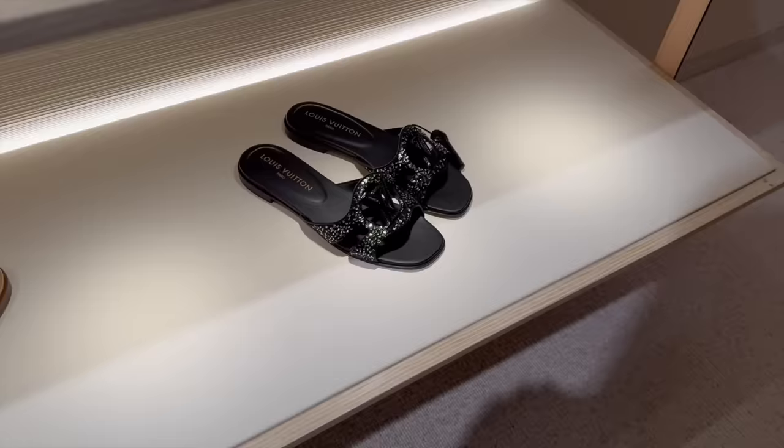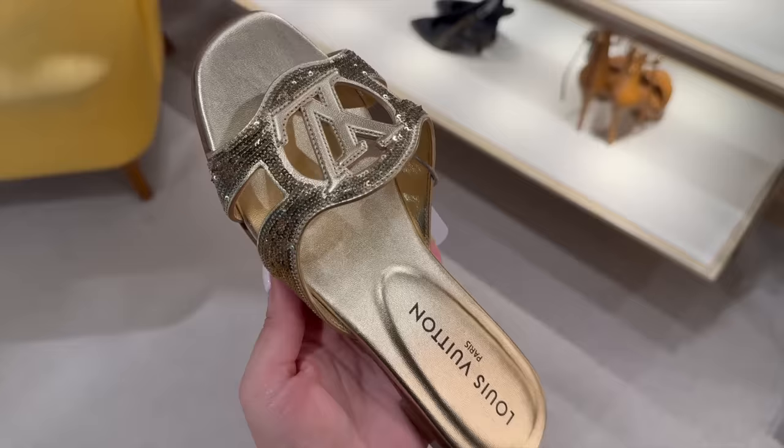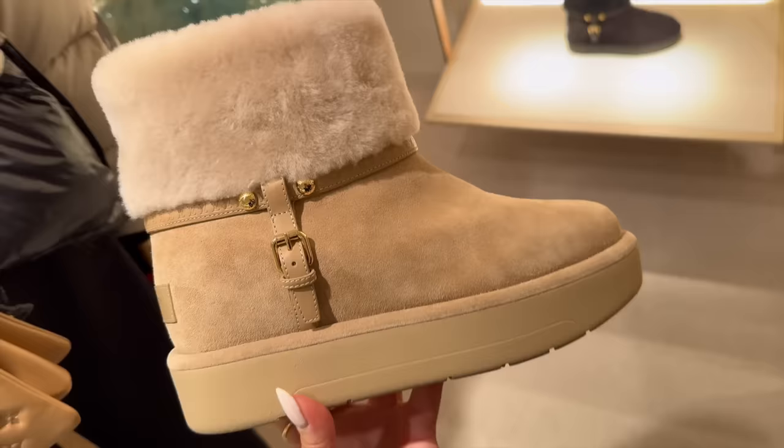New sandals with the crystals and also these with sequins. I really want these for summer. I'm also adding these to the wish list. Here is something a bit more wintery with shearling. They look so cozy because they're lined.